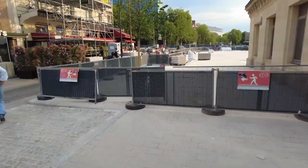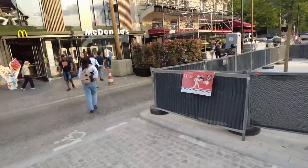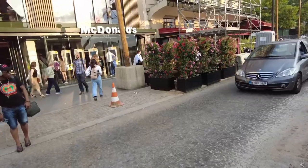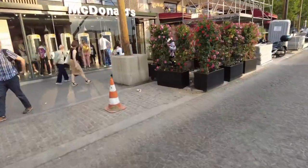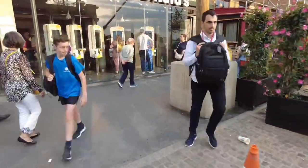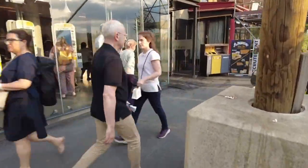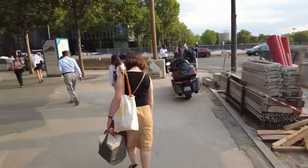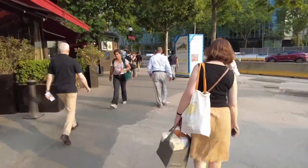I don't know where it is. It said this way, and then there's a McDonald's, and then it just stopped. I'm going to follow these people across this road because they seem to know where they were going. You ready? Yeah, I'm good. Metro. Cool. Proper metro.